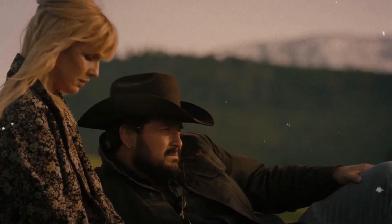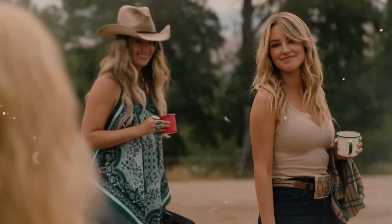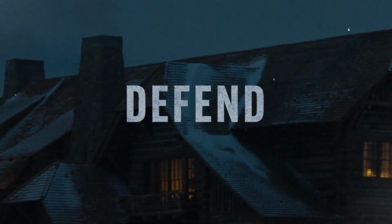While Beth never loses her fierce personality, she does develop a more profound sense of purpose beyond revenge and destruction. Her relationship with Rip allows her to show a more vulnerable side, proving that even the toughest characters can grow and change in unexpected ways.